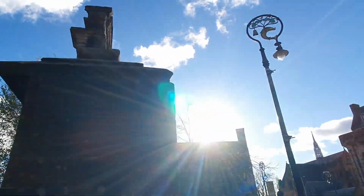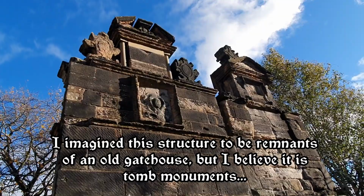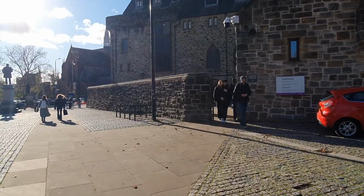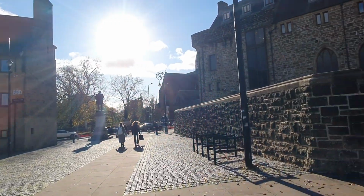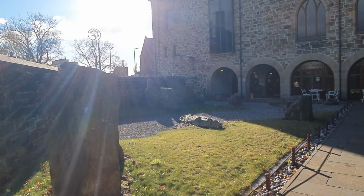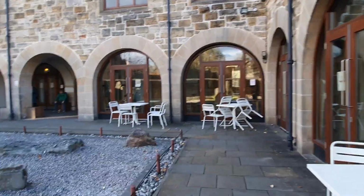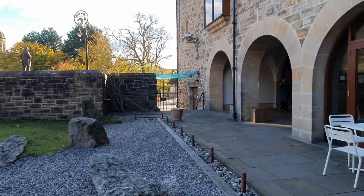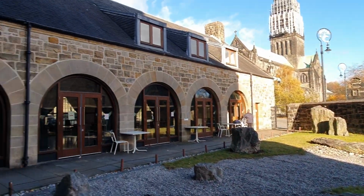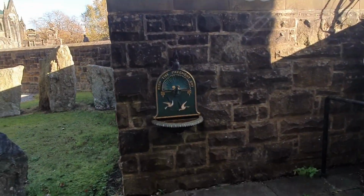I like this. Looks like remnants of something bigger. It looks very old too. We're going to see this now, a hidden little Easter egg, which is just right here at the Saint Mungo Museum of Religious Life and Art. Behind this little Zen garden here, we will find a little historical Easter egg. So this is a little Zen garden just at the Saint Mungo Museum, across from the cathedral, and there's a little hidden Easter egg right here.